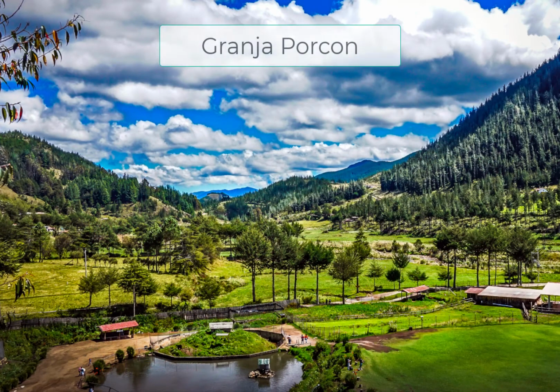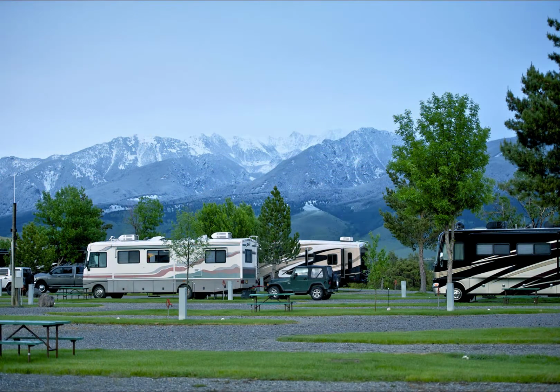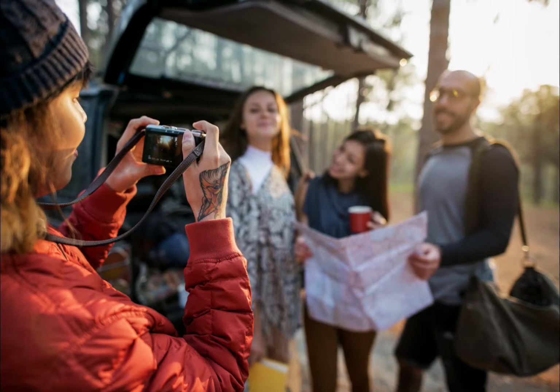There's a cooperative community in Peru called Granja Percon that is similar to ours. Their community has gained such a worldwide following that they now have a booming tourism industry. So our RV park and campground will accommodate that once Riverbed Ranch becomes a destination. So that concludes our brief tour.